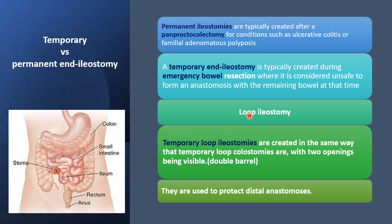Loop ileostomy again can be temporary. Most of the time it's a temporary ileostomy created in the same way as a temporary loop colostomy, with two openings visible outside. This is something like a double barrel stoma. They are mainly used to protect the distal anastomosis.